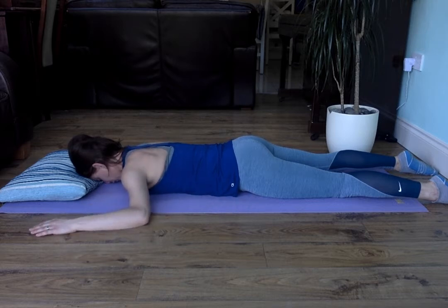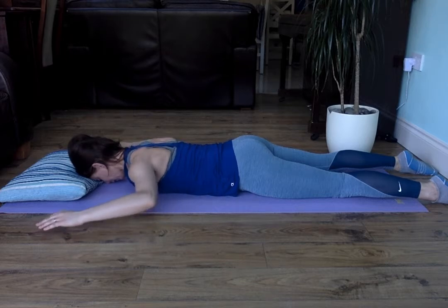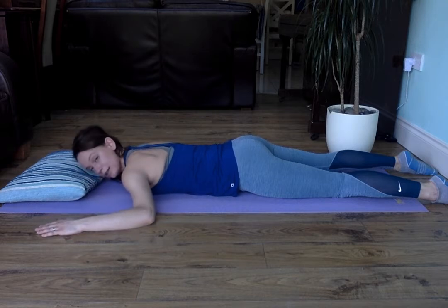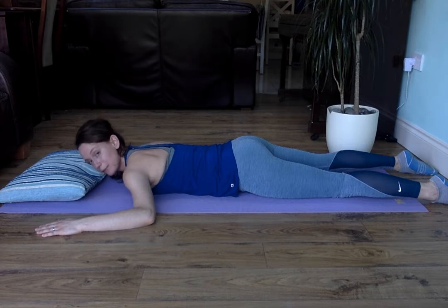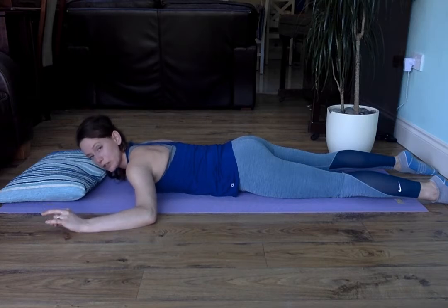So make sure you always start by sliding the shoulders down towards the waist into the opposite back pockets, and then hover the arms off the floor and lower back down. So you can still have that pillow under your hips if that feels better for you. If there's any lower back discomfort, you can have more than one. And if you still find that there's discomfort there, then maybe don't work on your tummy at the moment.